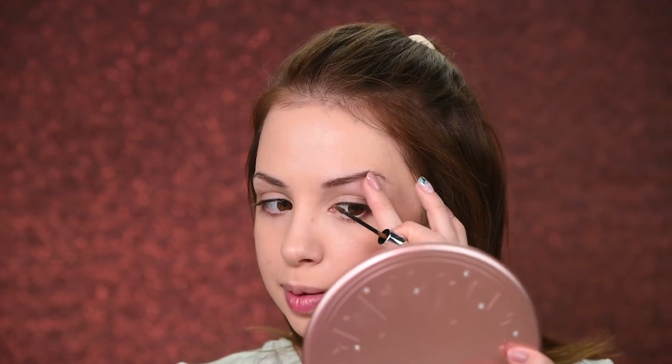I'm brushing through my brows with the Benefit Gimme Brow in the shade number 2. I don't really want to go with really defined brows today. I want to kind of keep them a little bit more to the natural side, but still I want them to look nice and full. Kind of messed it up here.